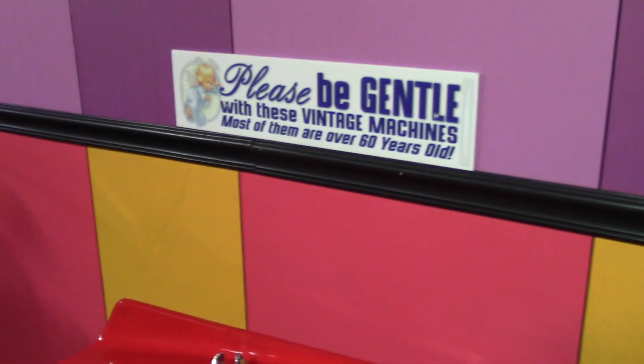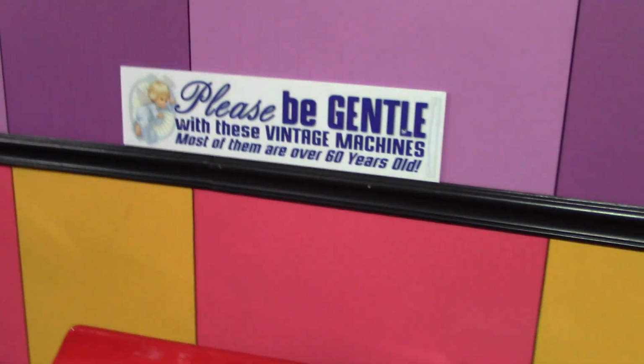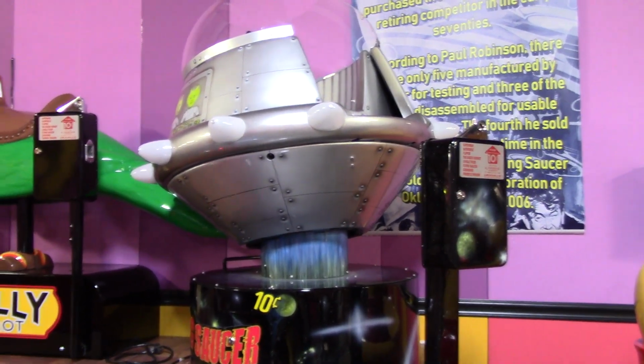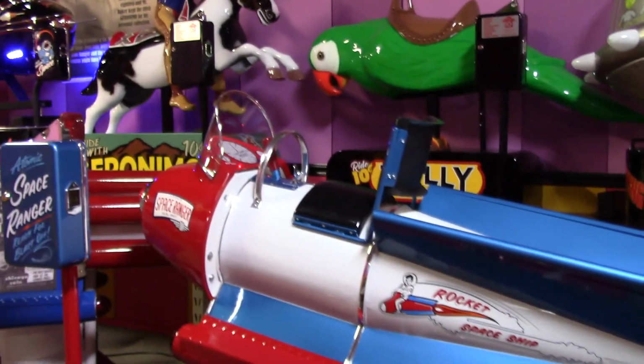Please be gentle with these vintage machines. Most of them are over 60 years old. Look at this flying saucer one. That's awesome. I like this rocket spaceship here too. The Space Ranger.